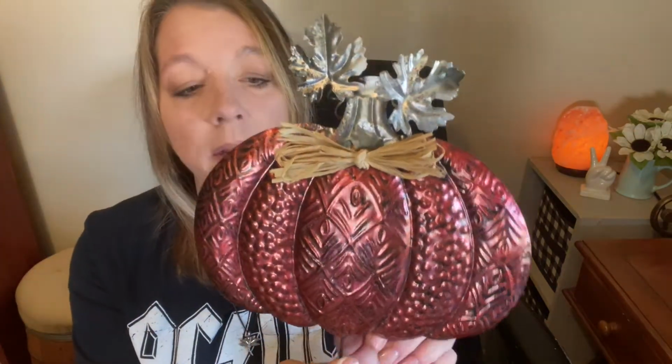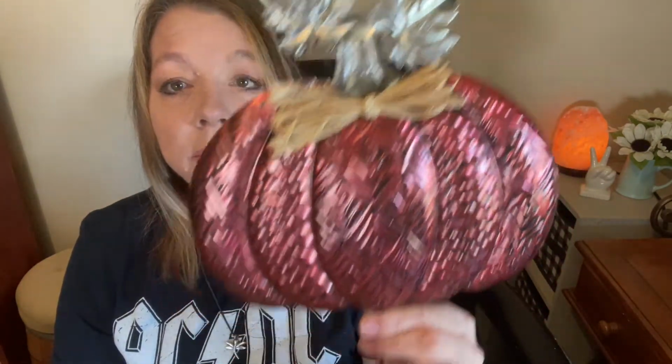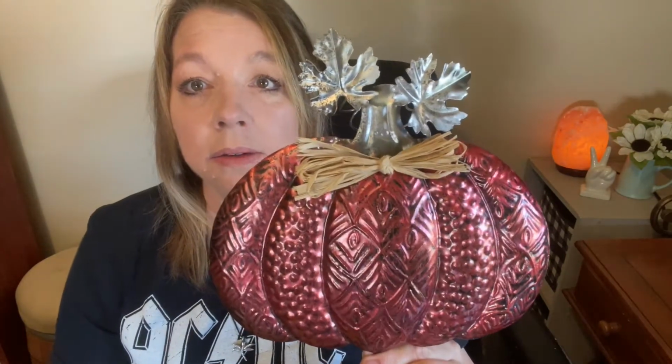And this one, okay, this one's just such a pretty color. It's that same maroonish color, I guess. I don't know, what color do you call that? Sort of pinkish, reddish, but it's just pretty. And this is also a stake. So there's that one. Got a couple more stakes.